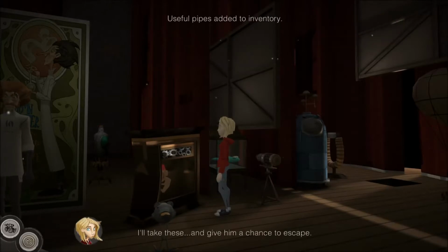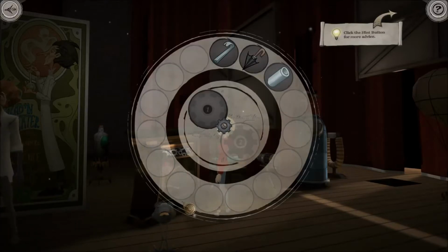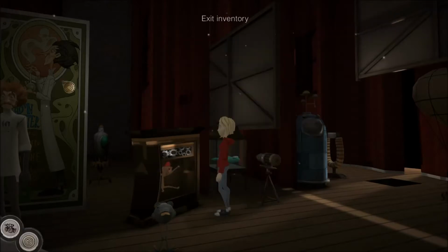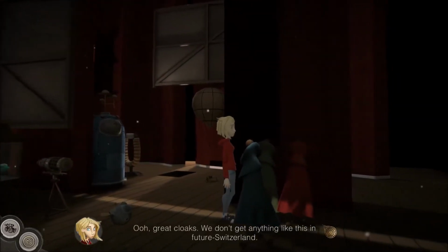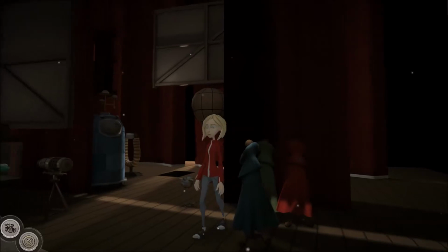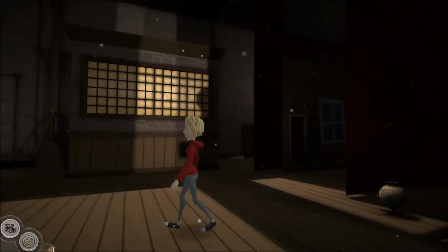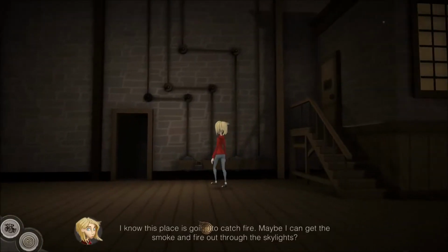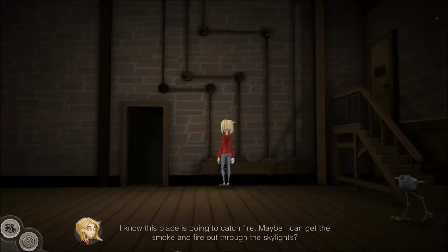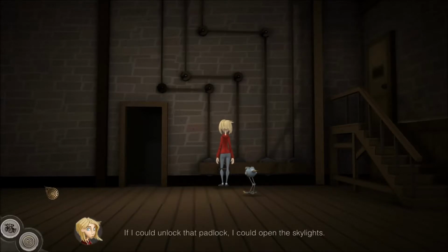Done. I'll take these and give him a chance to escape. Done. Pipes from the monkey machine backstage. Ooh, great cloaks. We don't get anything like this in future Switzerland. I know this place is going to catch fire. Maybe I can get the smoke and fire out through the skylights? If I could unlock that padlock, I could open the skylights.